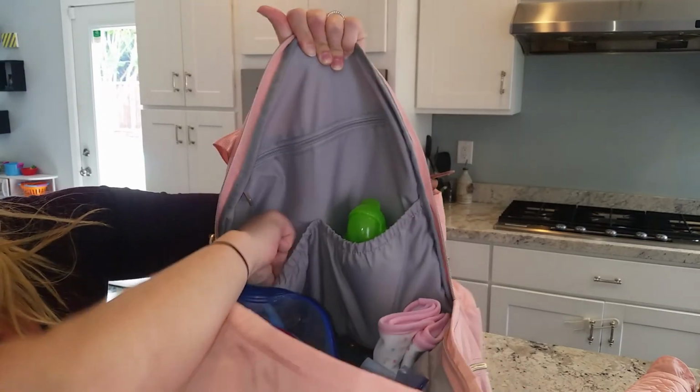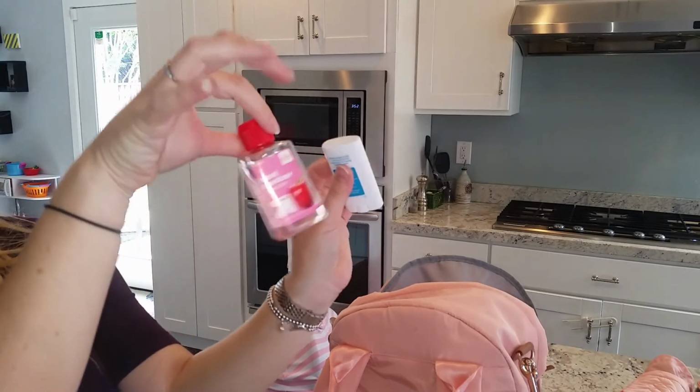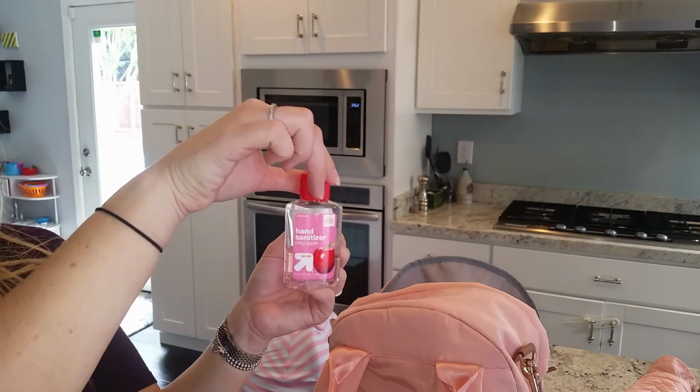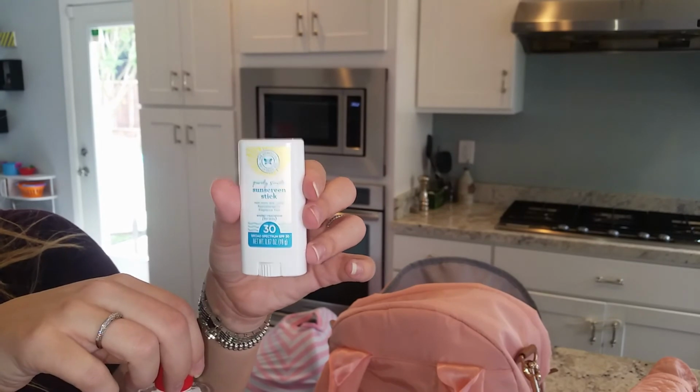And then in here, I just have the final little things that you need. It kind of annoys me that the hand sanitizer is way down in there, so I might figure out a different solution for this. And then my friend gave me this little sunscreen. She swears by it. I'm going to try it out.